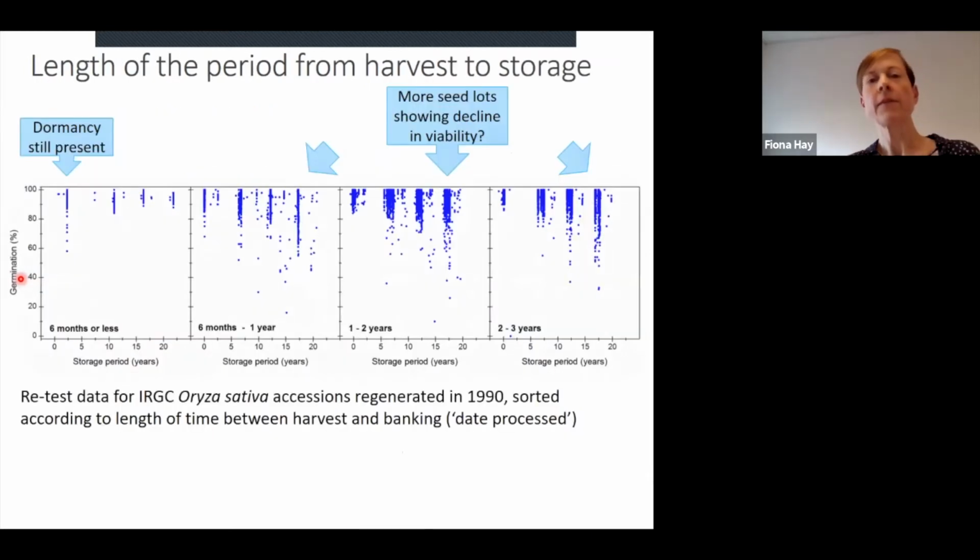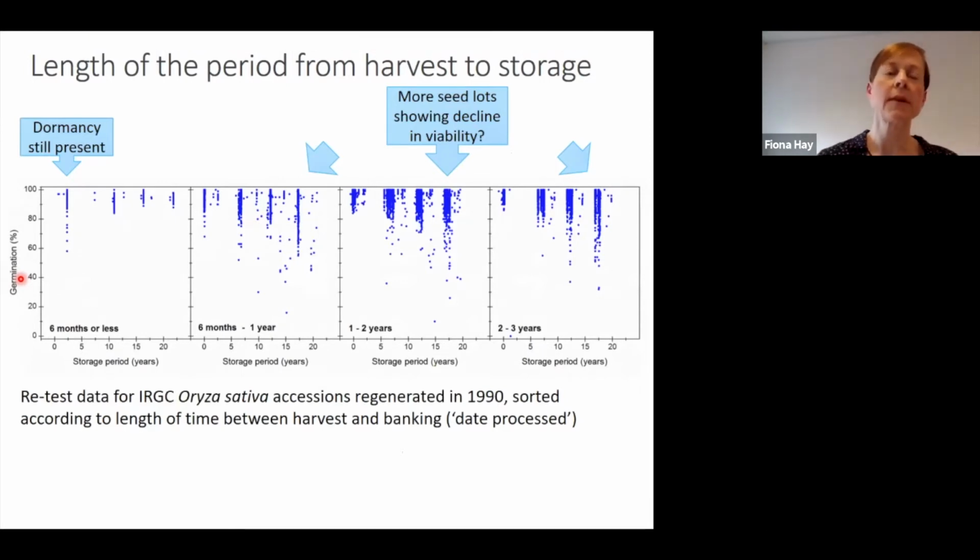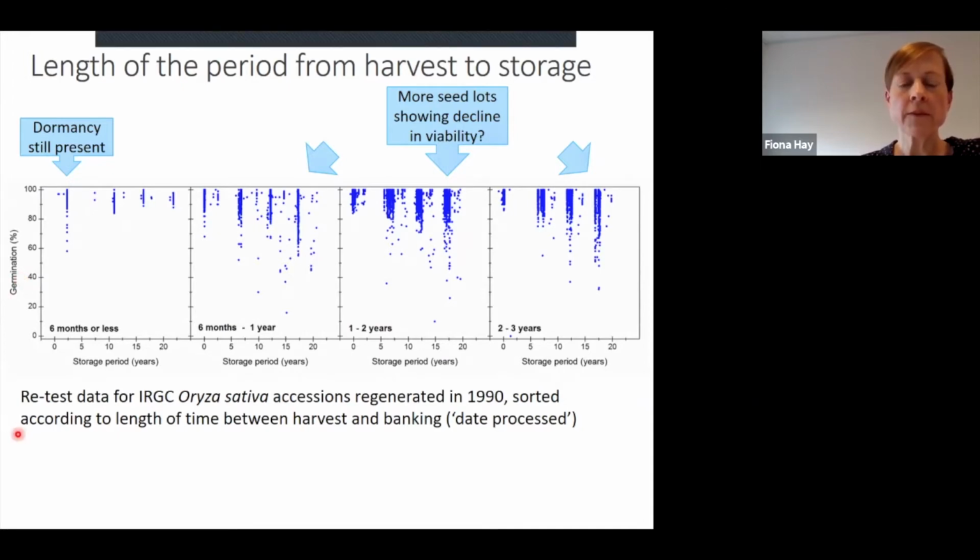The other factor that I said was important was the length of time from harvest until the seeds actually get into storage. And this is some viability monitoring data from the IRRI gene bank. It's data that I actually downloaded quite a long time ago. It's not been published in this way.